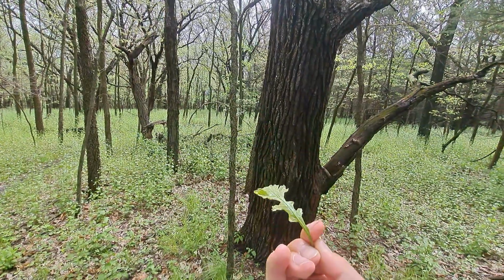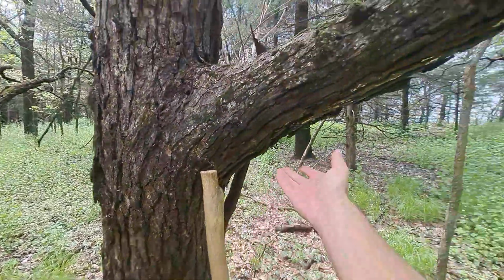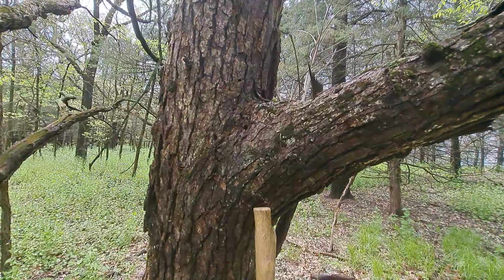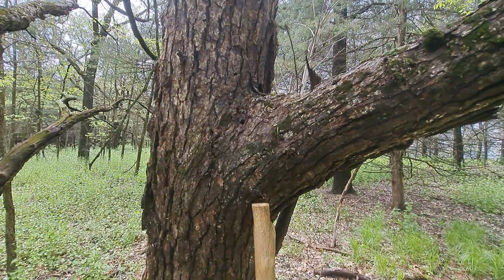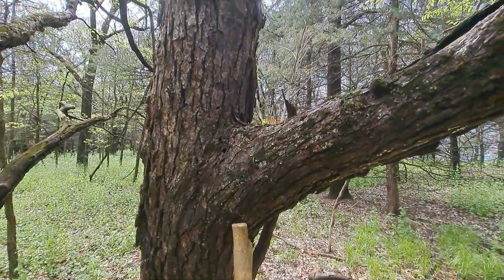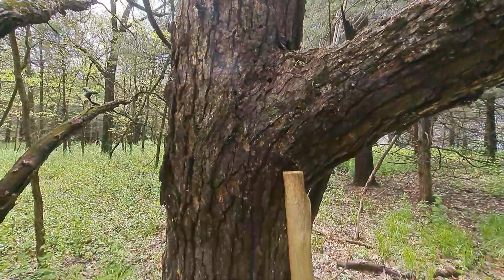They're known for their very thick bark, and that is demonstrated here. It's very flaky, and so having this type of bark really provides a decent amount of protection against something like fire, for example.